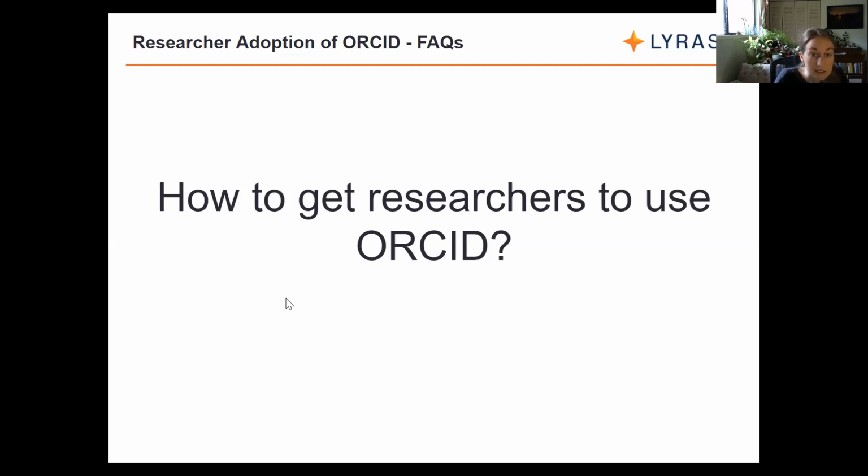From Tony, I see, show them how it integrates with Digital Measures. Absolutely, that is a great answer. Being able to demonstrate to researchers and have them actually see right there how having an ORCID ID and an ORCID record can benefit them by transferring that data from ORCID to another system like Digital Measures, that is a great way to get researchers on board using ORCID. This is awesome. I'm seeing so many answers in the chat.